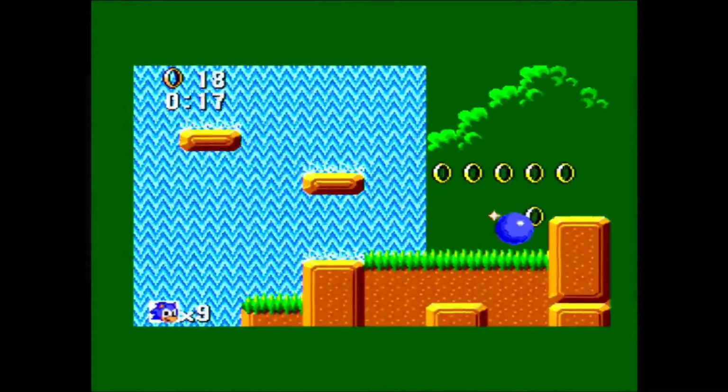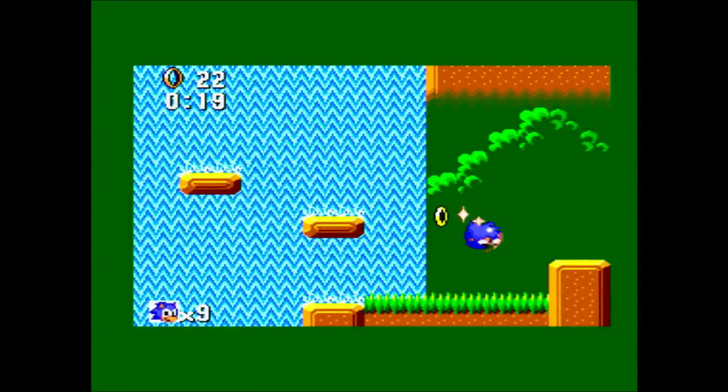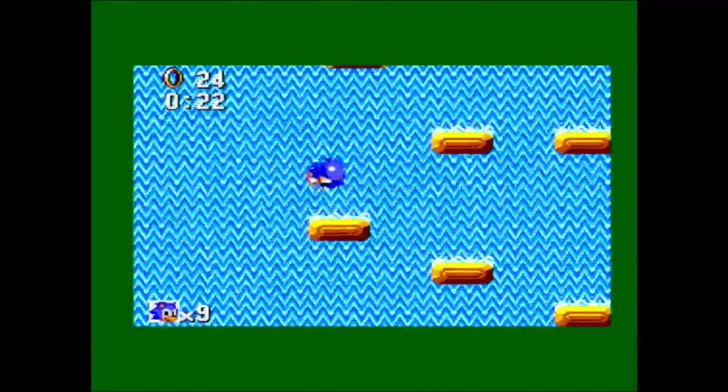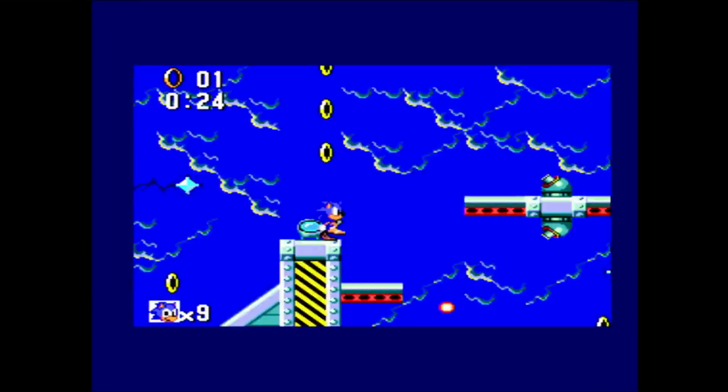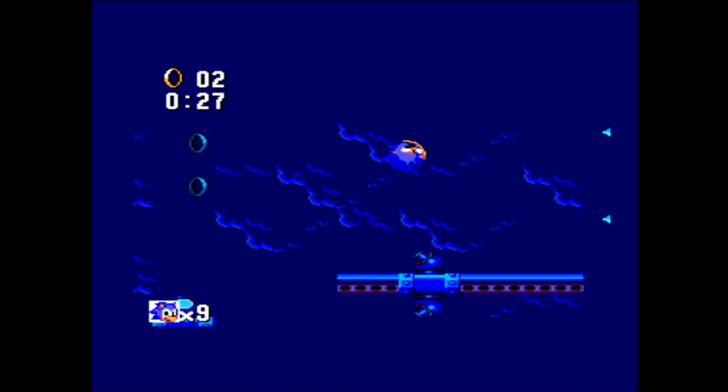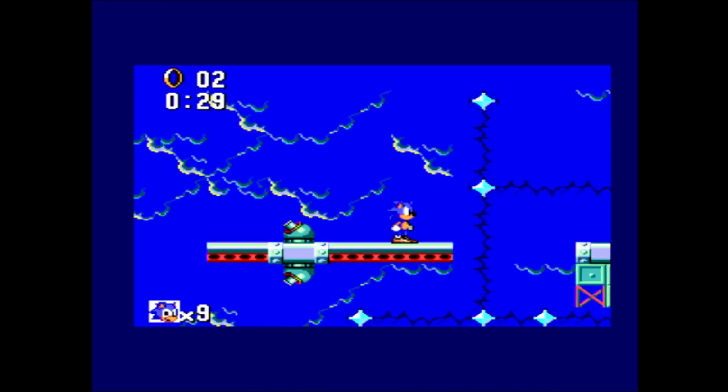Now, without a shadow of a doubt, the Master System version is easier in my eyes than the Mega Drive version. The first half of this game, you're probably not going to lose many, if any, lives, and you can build up quite a substantial number of lives and continues, which means you'll have a really good chance of completing this game in one go.